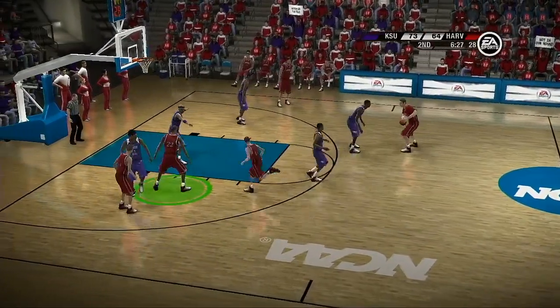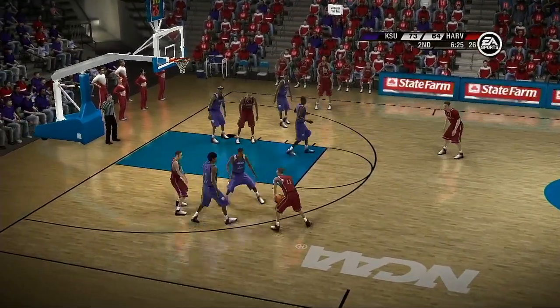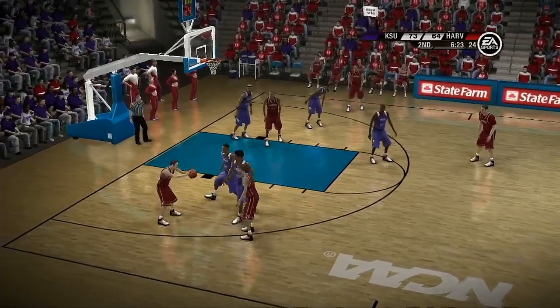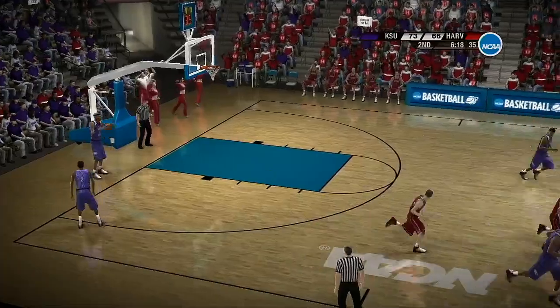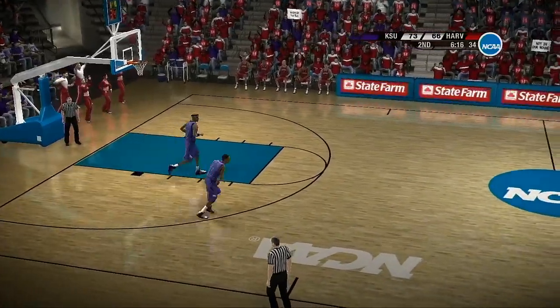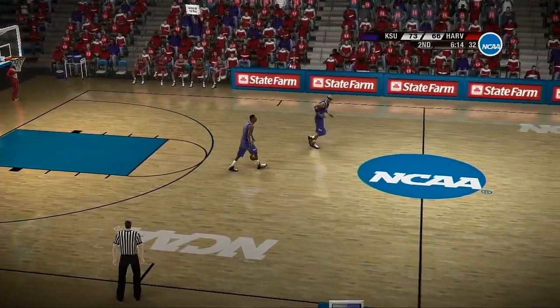Hickey's really sticking to his man defensively down there. I tell you, doing a great job fronting him, trying to beat him to the spot, playing in front, making him throw the lob pass over the top. If you get help, you can take that pass away. Harvard are on a bit of a run. Let's see how long they can keep it up, Brad.